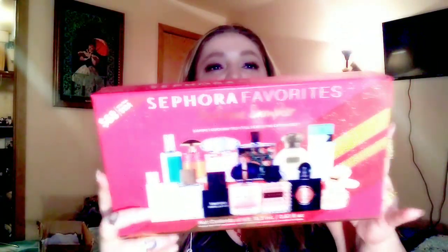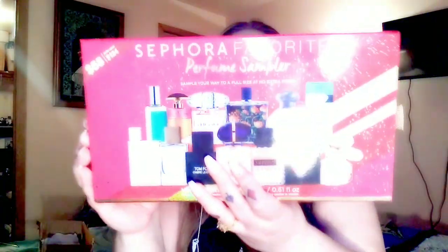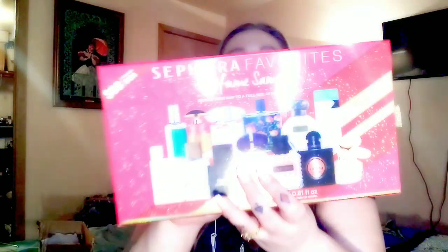Sorry guys, my camera cut off, but as I was saying, if there is anything in this Sephora Favorites box that interests you, especially some of these that we have never seen in a favorite set like this before, that are new, that are exciting, that are totally hot, and you can get them on a discount this way, do it. Definitely do it. This is the holiday edition of the Sephora Favorites Perfume Sampler.